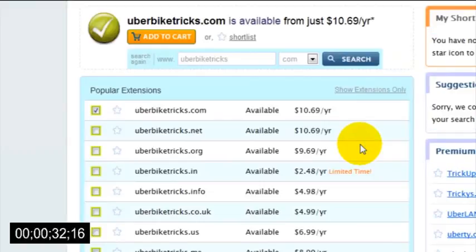Next, it will tell you if the domain name you're after is available or if someone else has already registered it. It will also tell you the availability of the different types of domains, including .net, .org, .info, and all the other variations out there. So if the .com version of the domain name that you want is already taken, chances are you might be able to get the .net or .org version instead.